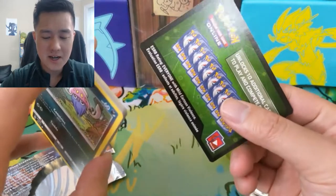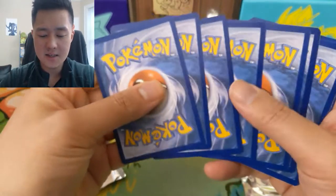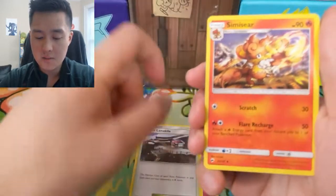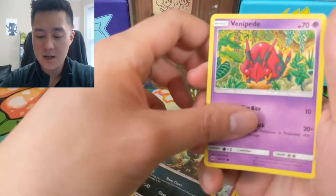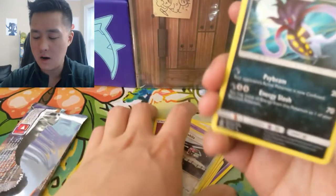Definitely throughout the entire last box the code cards were flipped the other direction, so it doesn't look like we're going to get it this time. So we'll go through quick. Fairy Energy, Mount Lanakila, Simisear, Dusclops, Inkay, Ralts, Crabrawler, Sneasel, Venipede, another Mount Lanakila, and then a Malamar.